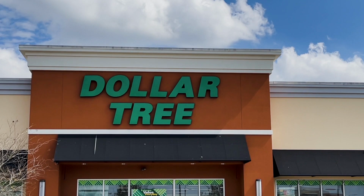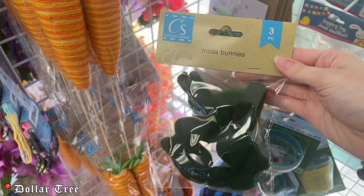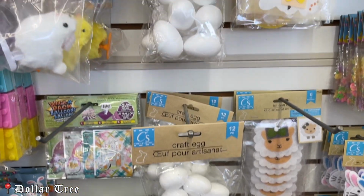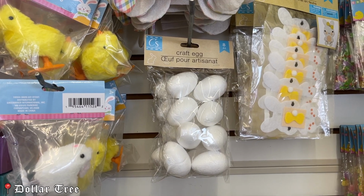I went to a couple different Dollar Trees. I found these adorable little moss bunnies. They're giving very Green Witch vibes. They also had these styrofoam craft eggs. These are perfect because you can paint them to be whatever color or style matches your aesthetic.